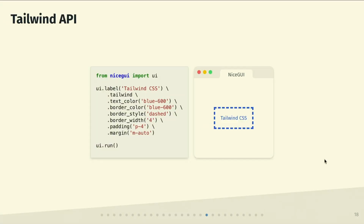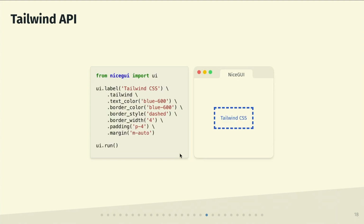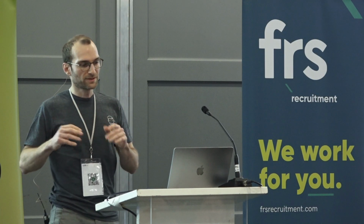Because the Tailwind API is not that well known in the Python world, because usually you can't use Tailwind with Python, it can be a bit difficult to remember all these classes. m-auto, you have to know that there's an m-auto, otherwise you don't expect it to be there. But that's why we created the Tailwind API in NiceGUI, which comes with lots of methods. They are automatically scraped from their website. So we go through their documentation and we pick all possible properties and all possible values, automatically create this API, and then the IDE can auto-suggest you properties and also valid values for your Tailwind styling.